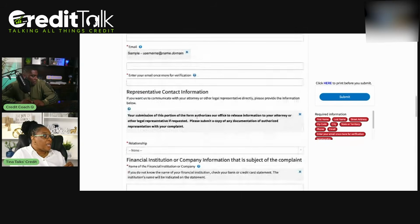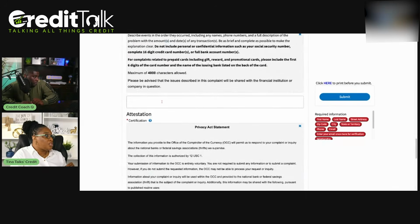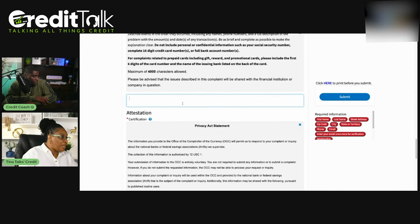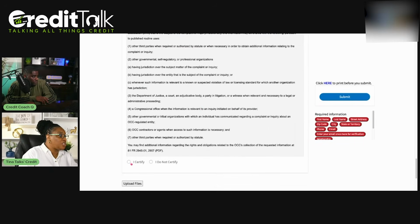And like I said, you have 4,000 characters to add here. So make sure that you add in all of your dispute reasons, no matter how small they are. Add the FCRA violations, even if it's a Metro 2 and you're using a CDIA violation, add all that stuff in there, okay? You have enough characters to put in that little box, and then you're just going to certify it.